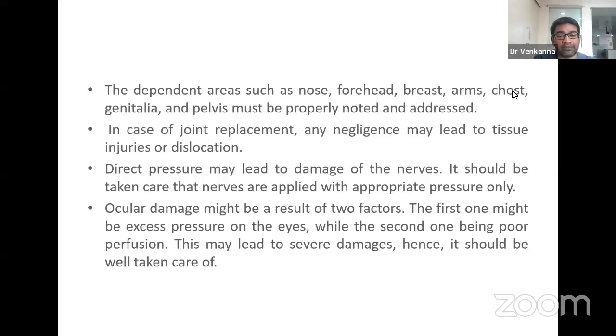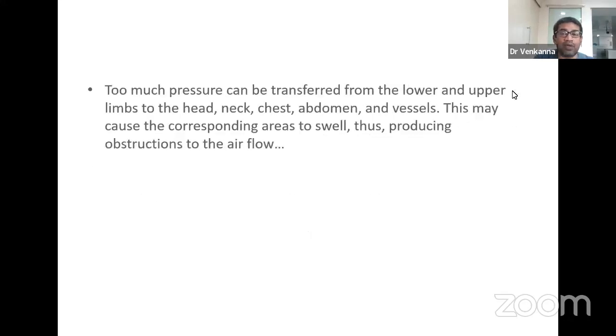This ocular damage might be the result of two factors. The first one might be excess pressure on the eyes, while the second one being the poor perfusion. This may lead to severe damage and it should be well taken care of. Too much pressure can be transferred from the lower and abdominal limbs to the head, neck, chest, abdomen, and vessels. This may cause the corresponding areas to swell, thus producing obstruction to the airflow, especially in the tracheostomized patients.